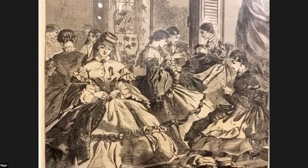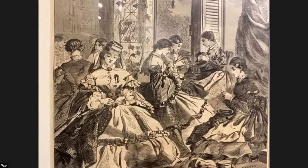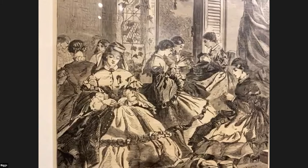But women are able to make them, and they're making them in large enough numbers to be able to supply soldiers that are volunteering for the war effort.